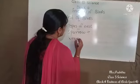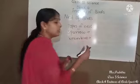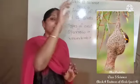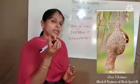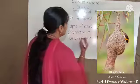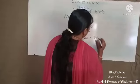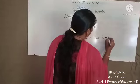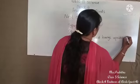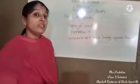How does the weaver bird make its nest, children? Weaver bird's nest, we can see it hangs upside down. It can be seen on the branches of the tree. How does it look, children? It hangs upside down. Okay, so how is the nest of the weaver bird? Weaver bird's nest hangs upside down. Okay, so this is the nest of the weaver bird.